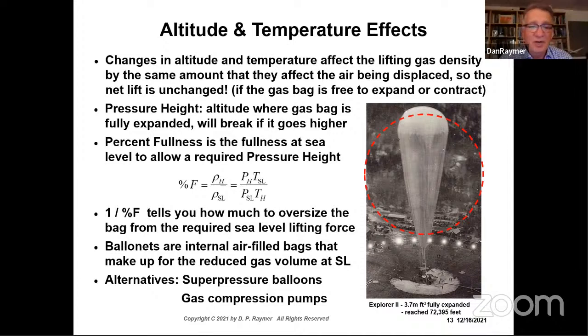And this is always a design problem. You basically design it to be completely full at some chosen altitude, which we call pressure height. So it's fully expanded at that altitude. If you go higher, if you don't have any way to vent off the gas, or if there isn't any flexibility, you're going to pop the bag. So it's very important to know that. And then the inverse calculation is necessary. You decide what altitude you want to be able to go to. You pick a pressure height, and then you have to calculate how much extra volume you need to fly at sea level. And you have to somehow take that into account.